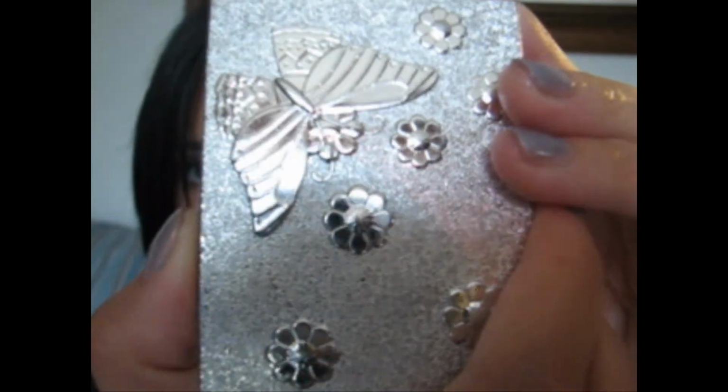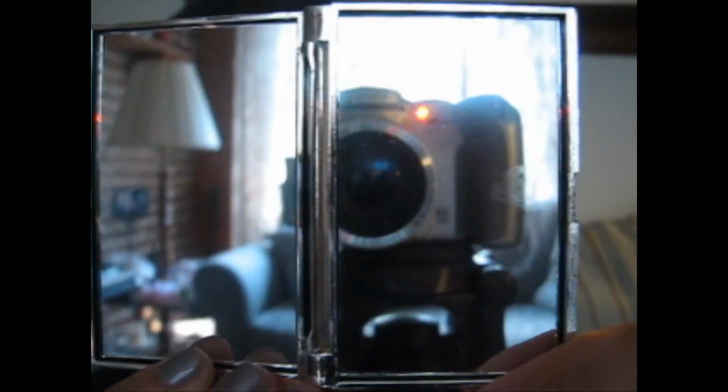Makeup bag, it's in my makeup bag. Okay, I have this flower mirror. Ooh, you can see yourself in it. Another mirror that I got for my friend's Sweet 16. Voila! You can see my camera. Well, it's really my brother's camera.